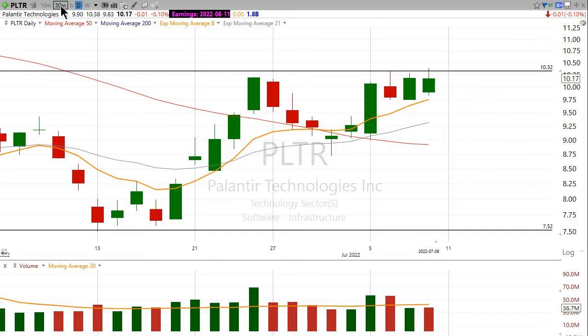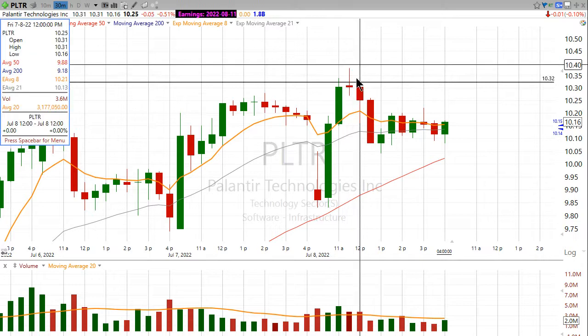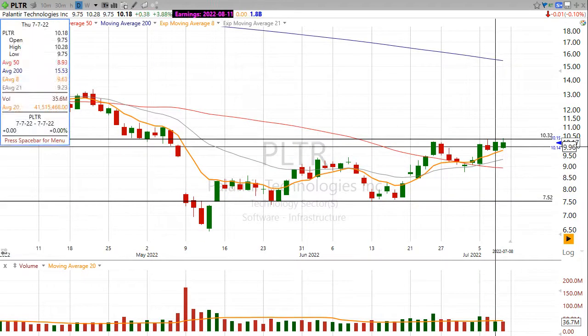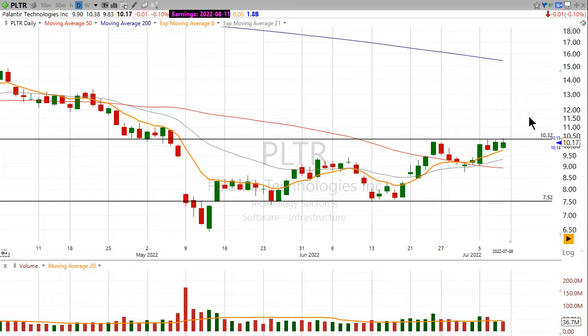When it did go, it didn't really go on much volume. It just looked like it was getting back to a resistance zone. Hourly trend still looks fine, though. And so I still think that this is a chart worth paying attention to. I want to see it get above that level, hold above that level, and do it on volume. So I think this is worth adding to your watch list.